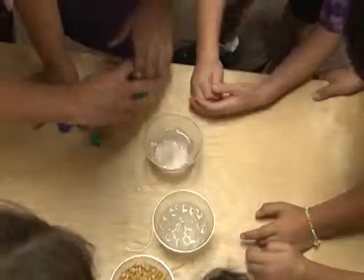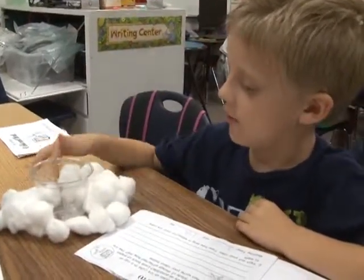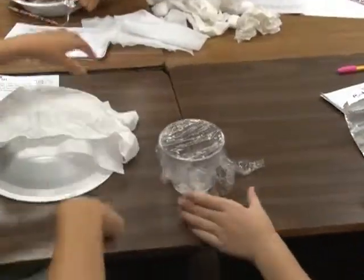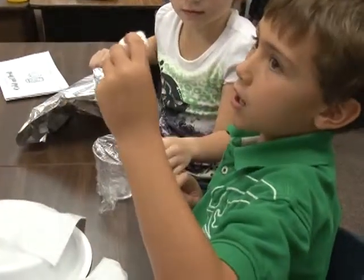So we talked about how they would melt their ice cube, and as with a partner, they worked together to try to melt it as fast as they could. And then the second part of the activity, we got some materials to try to keep the ice cube from melting, and they insulated their cup to see who could keep their ice cube the longest.